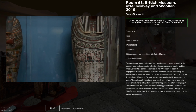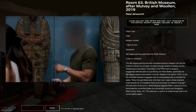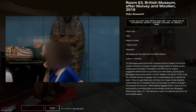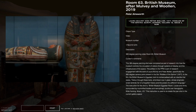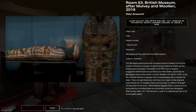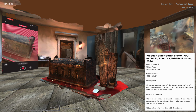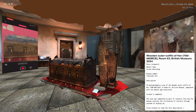The 360-degree pan shot, made in Gallery 63 of the British Museum, centred around the outer coffin of Priest Hor, 700 BCE, employs a methodology like the one used in Mulvey and Wollen's film. The gallery exhibit juxtaposes the decentralized gaze explored in Riddles of the Sphinx with the process of making photogrammetric scans of artefacts in the museum. Documents of these scans are strategically placed in the gallery to highlight this relationship.